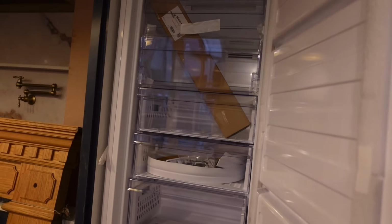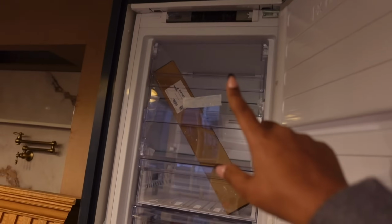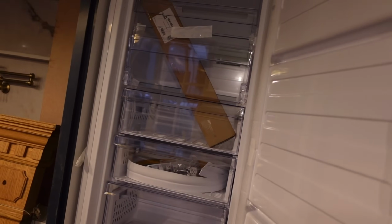So yeah, you can do that when you install them, because if they sell them separate, they don't know if you're buying just one or two. You'll take the hinge and put it there so that it opens the other way. So this is the freezer, and it's so big. I've never had a freezer this size. But yeah, that is the update, guys.